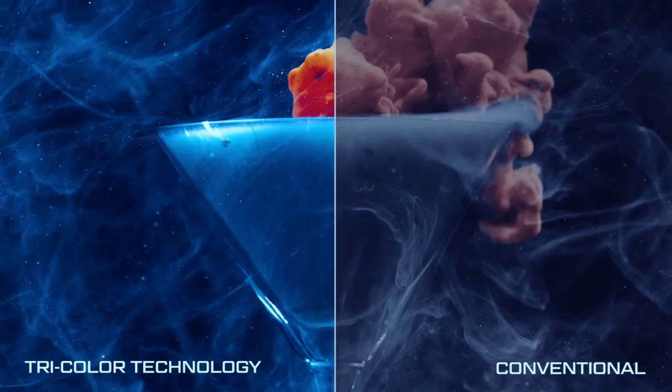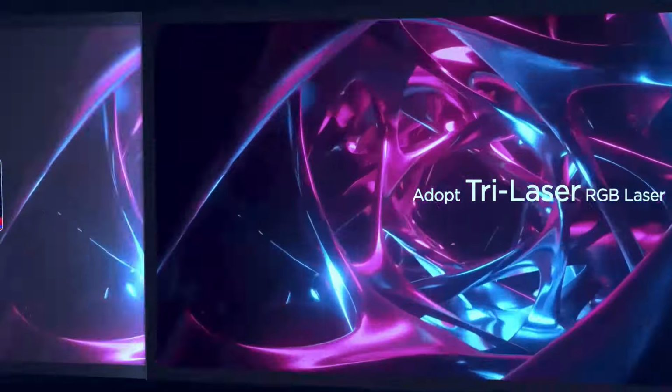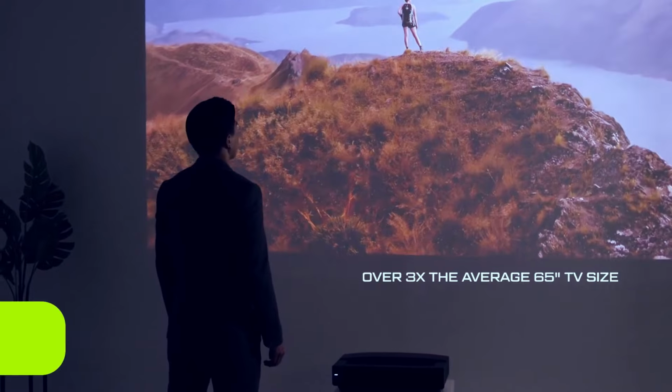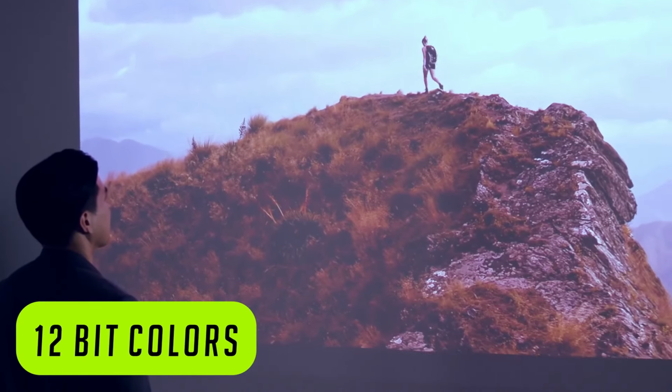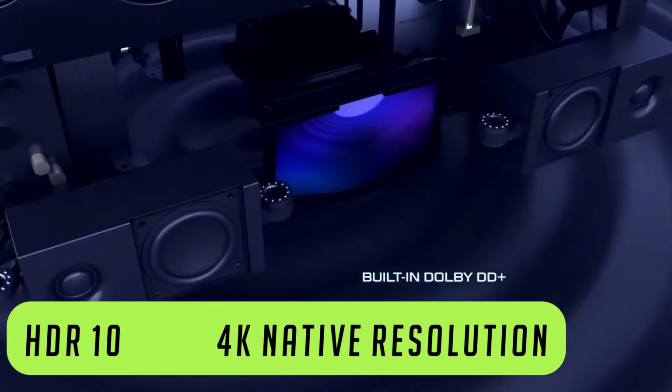So that's why this is number one, because unlike most laser projectors that use a color wheel, this one is actually using 3 separate RGB lasers, which allow for an extremely wide color coverage and ensuring extremely color accurate content with color reproduction up to 12-bit colors. It is also HDR10 enabled.